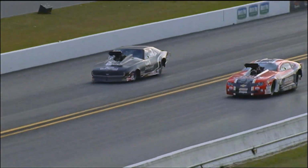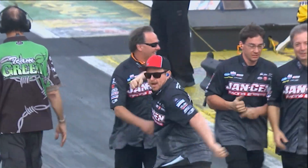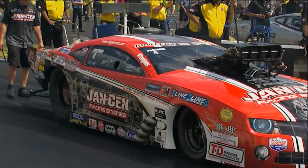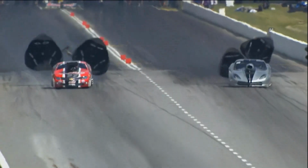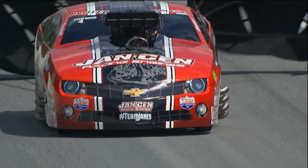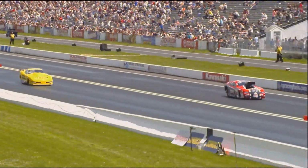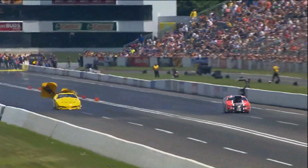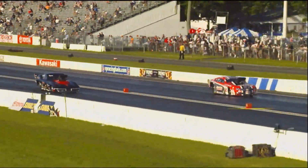Perhaps having one of his best seasons ever, Mike Janis was so solid a contender that he took the points lead by Indianapolis and was able to hang on to it for the next 3 events till he lost the first round of Vegas to Bob Ram. Huge hole shot for Mike Janis.